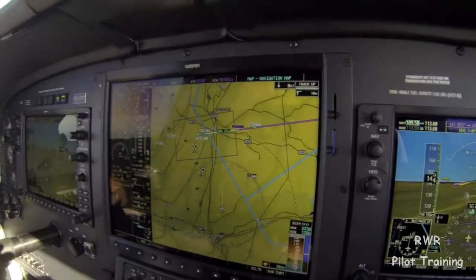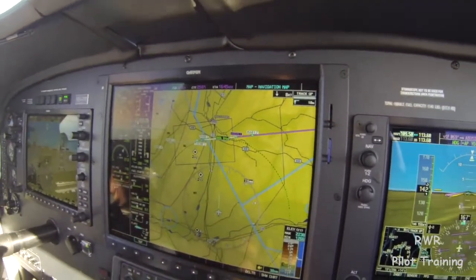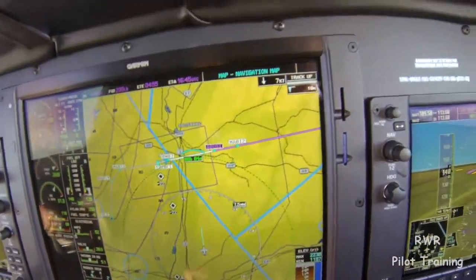November 3 Kilo Echo, descend flight level 110. November 3 Kilo Echo, descending level 110. November 4 Romeo Whiskey, contact Munich 129.1.